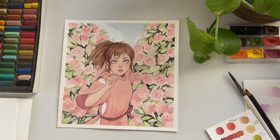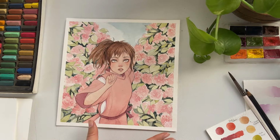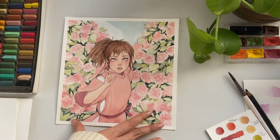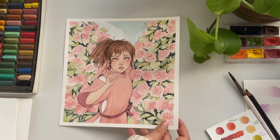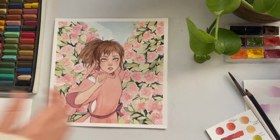The cool thing about the Ghibli films is that they really feel so ethereal. It really seems like they're part of something that you could have dreamed years ago. As a child, as an adult, they're really timeless, but also very magical. I love the background with the flowers, really soft flowers, and Chihiro just walking past these bushes. It's very magical. I love it.